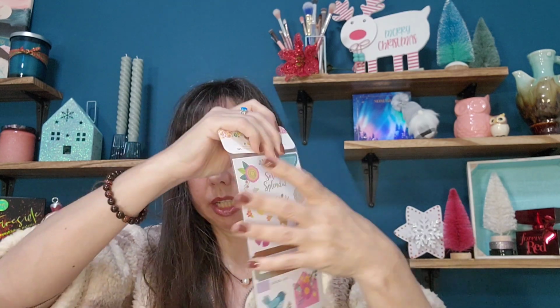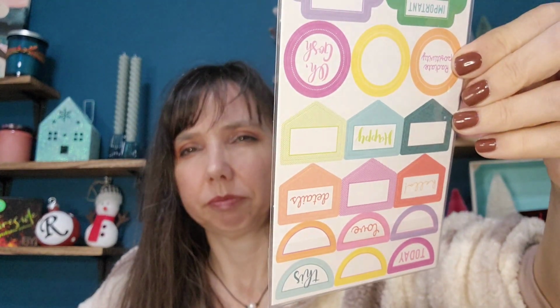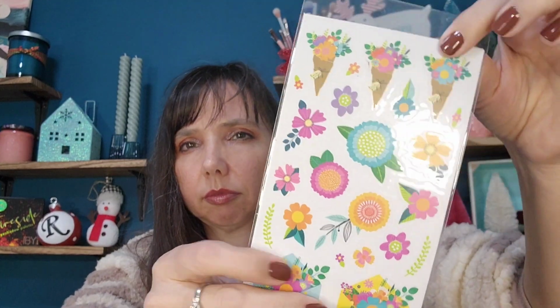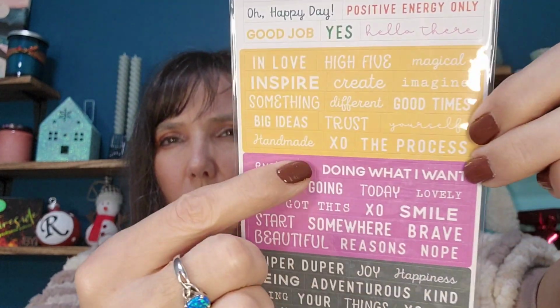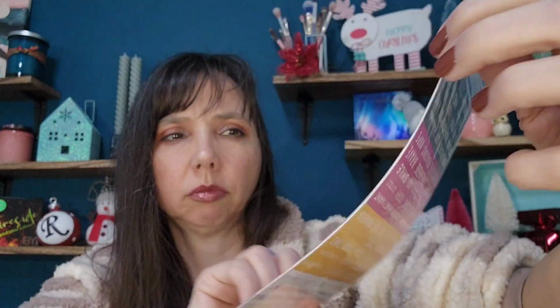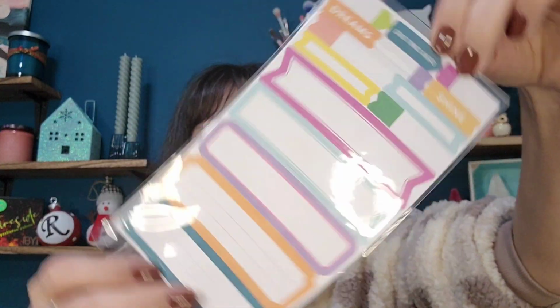And the sticker pack, and they're individually bagged as well. So these ones, these, these, like washi, phrases. There was a page like that in here too, so they're coordinating, and the cards are as well. So cute.